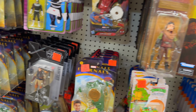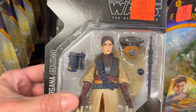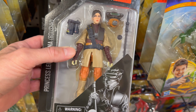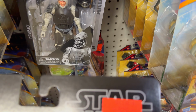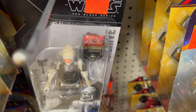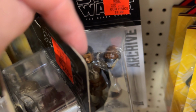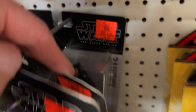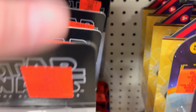Pretty good here. Got more Black Series. Oh, look at this. Really good archive figures here. Yeah, I know this figure was going for a lot before they released her in the archive figure. I got Dengar. So these are $10. So you get Dengar for $10. Lando Skiff. The Emperor for $10. Another Emperor. So that is a good buy, I think.